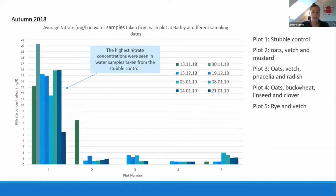And then the previous year to that, autumn 2018, it's really clear in this year that the stubble is producing much higher nitrate concentrations than water samples being collected from any of the other cover crops. This was a year we did see particularly good growth of the cover crops, and as you can see, the nitrate concentration is pretty low.